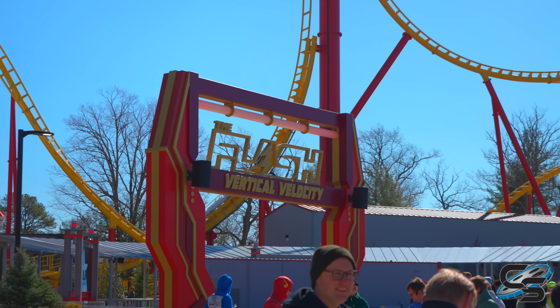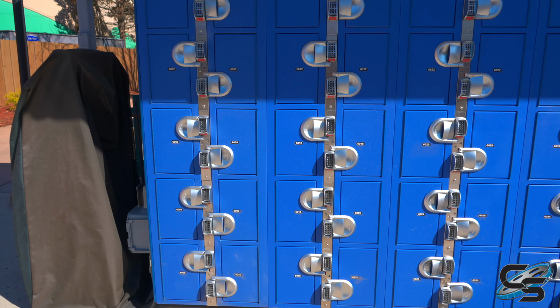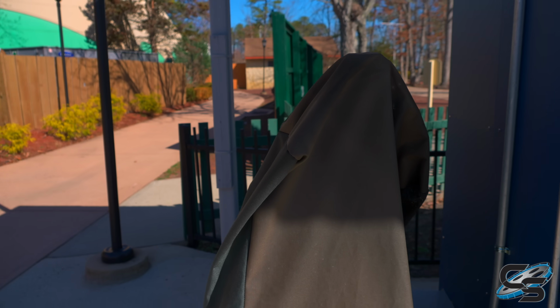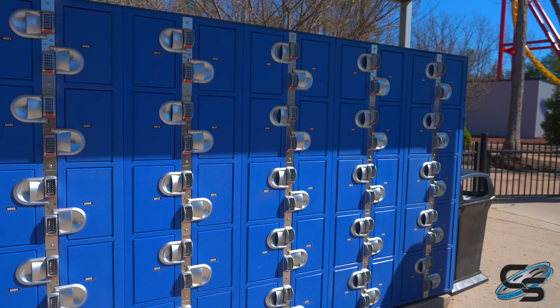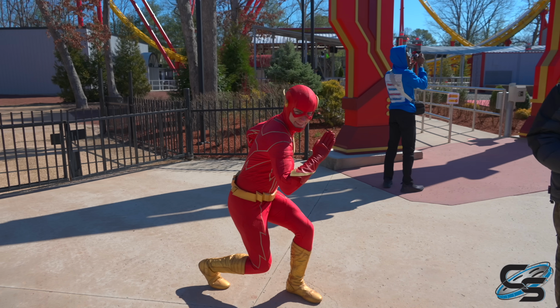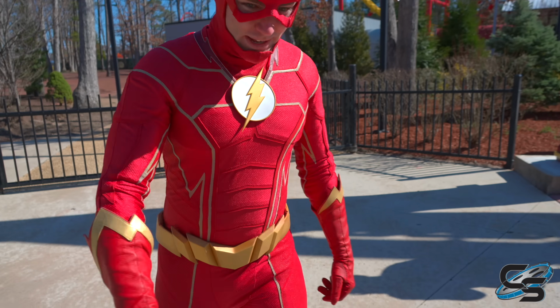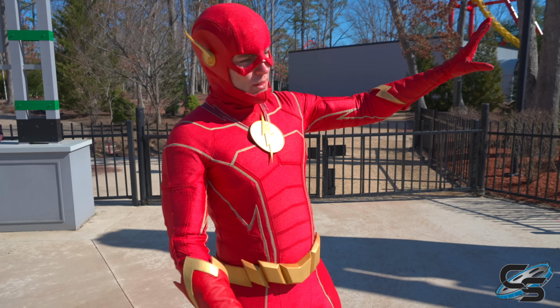And like many of the attractions here at Six Flags Great Adventure, we do have lockers directly outside the entrance so you can put your items in. There's the kiosk right there. I always recommend getting the movable locker so then you can just put your things there all day. And it actually ends up being a pretty good price if you get a lot of usage of it. All right, we got the Flash here. How are we today? Running as fast as 60-something miles per hour, right? Oh, well, I know that's what the ride's doing.